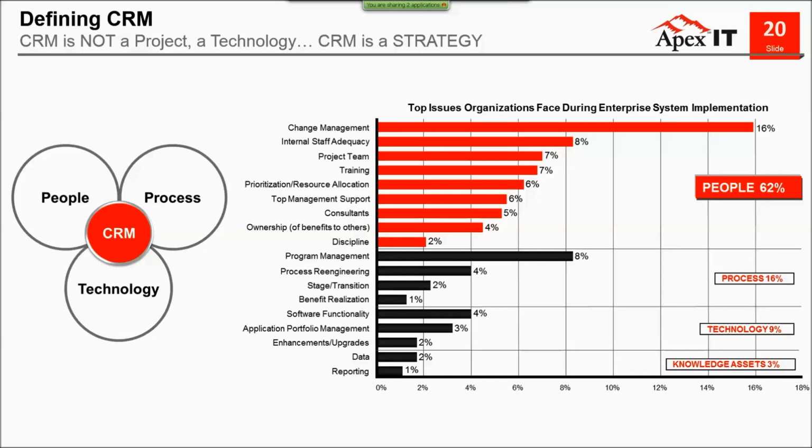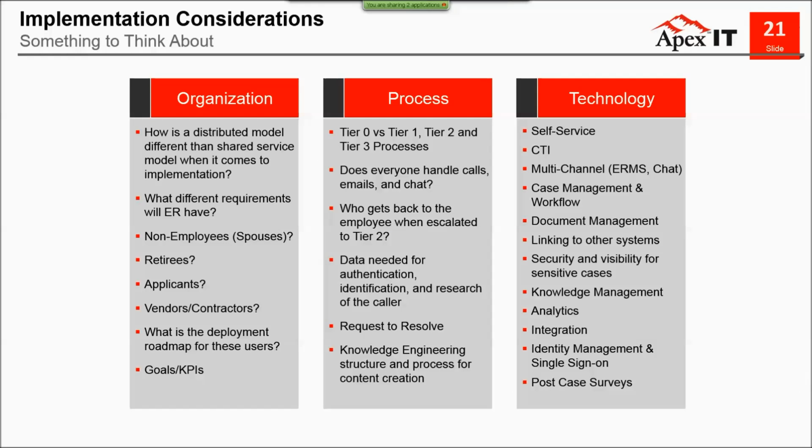Sorry, I was on the wrong slide. So a couple things to think about as you start transitioning to shared services or implementing a centralized help desk. What are your goals and objectives for the system? For HR, where are you now in your HR structure? What populations do you want to support? What channels do you want to support?